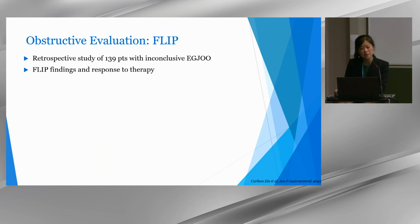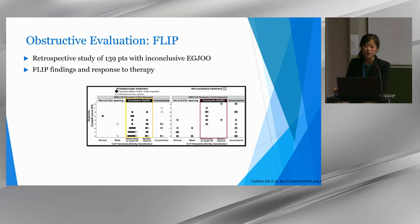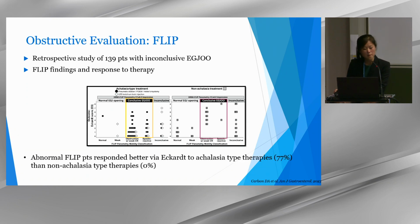And then a larger retrospective study of 139 patients with inconclusive EGJ outflow obstruction. This looked at the FLIP findings and the response to therapy, whether they were achalasia-type treatments, so that's on the left with pneumatic dilation, myotomy, and Botox, or non-achalasia-type therapy, which is on the right. On the y-axis, you can see the Eckardt score. In the gold box, those are the patients with conclusive EGJ outflow obstruction who underwent achalasia-type therapies, and you can see the Eckardt scores certainly look much lower. On the right, the patients with conclusive EGJ outflow obstruction who underwent non-achalasia-type treatments don't appear to respond as well. Indeed, the study showed us that abnormal FLIP patients responded better via Eckardt to achalasia-type therapies at 77% versus non-achalasia-type therapies at 0%.